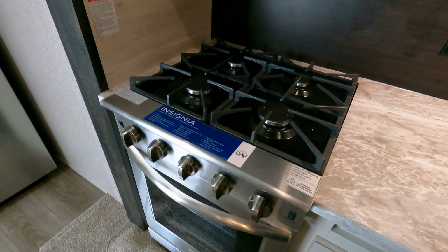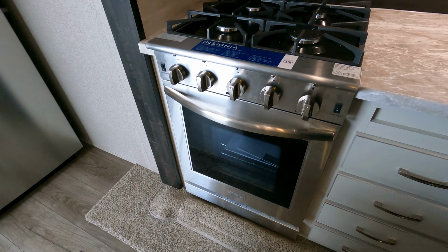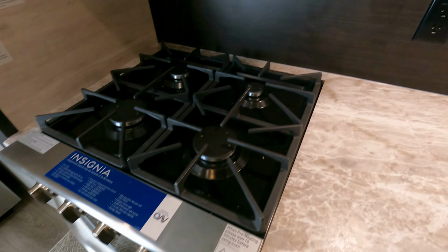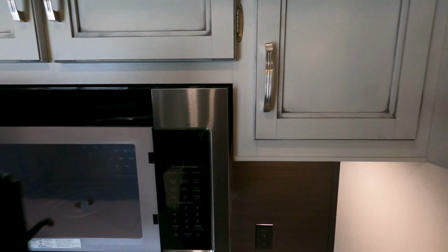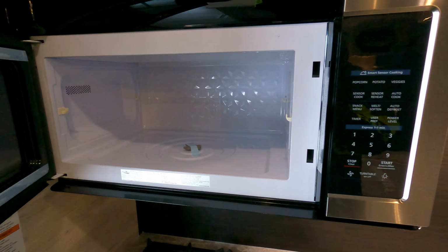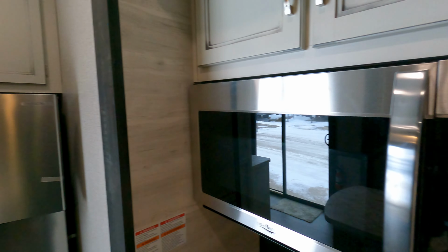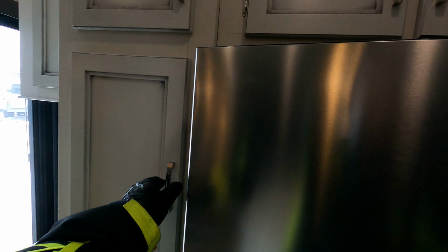This is actually a really cool oven. If you notice, it's all Insignia brand name, so they must have something worked out with Best Buy. Nice large prep space. Modern farmhouse color. Huge microwave. It'll get you going. Spinning around over here. Again, tons of storage.